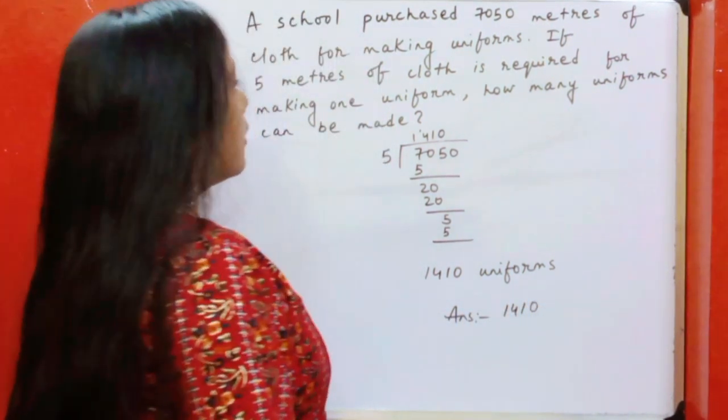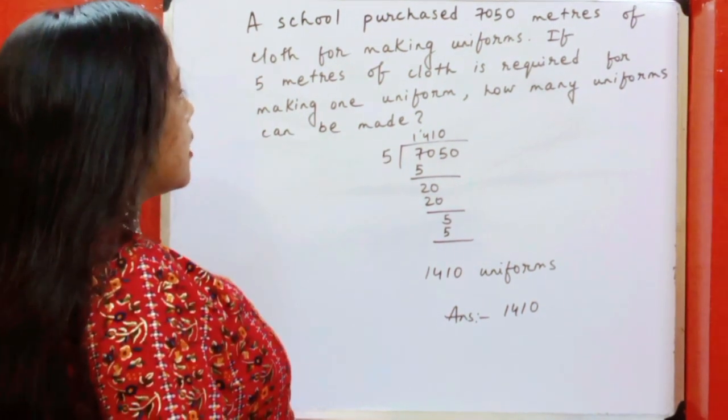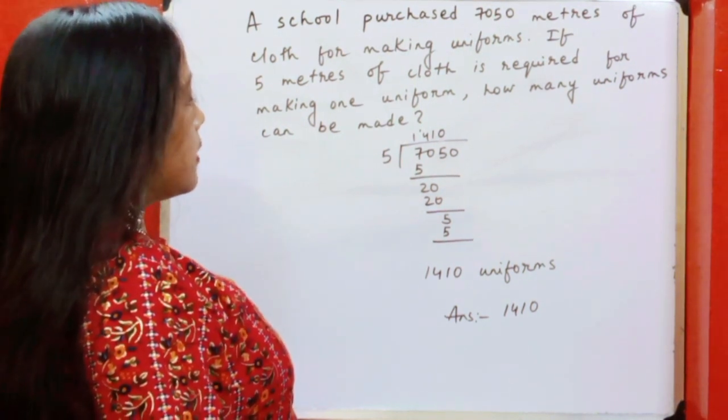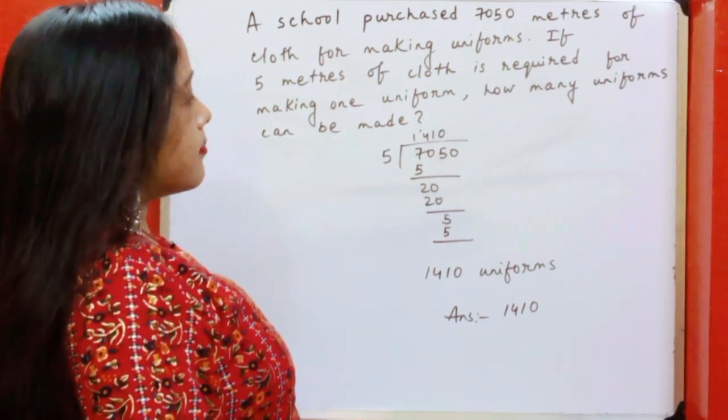1410. A school purchased 7050 meters of cloth for making uniforms. If 5 meters of cloth is required for making one uniform, how many uniforms can be made? Just simple division, 7050 divided by 5. 1410 uniforms.